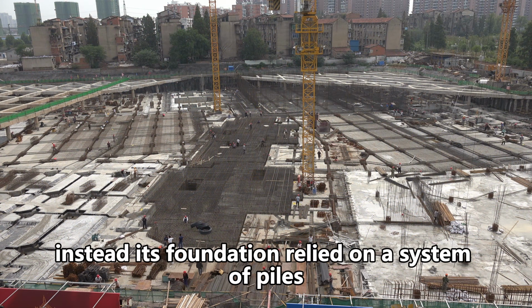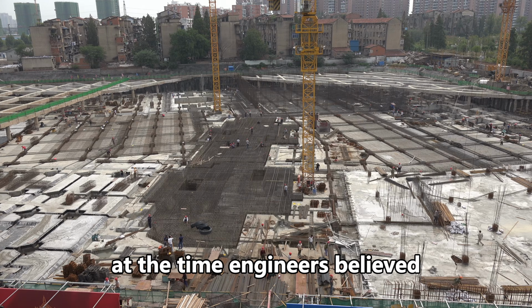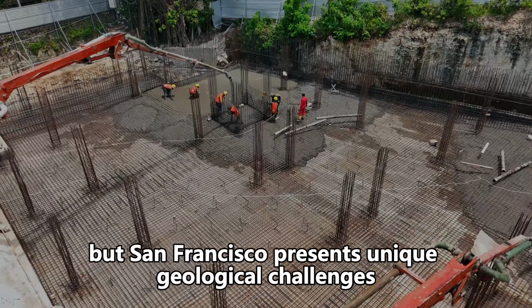Instead, its foundation relied on a system of piles driven into dense layers of soil beneath the city. At the time, engineers believed this approach would provide enough support for the massive structure above. But San Francisco presents unique geological challenges.